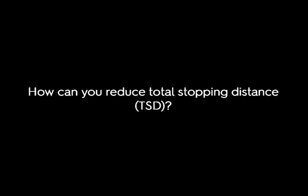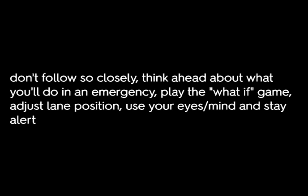Name the 3 parts of total stopping distance. Perception, reaction, braking. How can you reduce total stopping distance? Don't follow so closely. Think ahead about what you'll do in an emergency. Play the what-if game. Adjust lane position. Use your eyes, mind and stay alert.